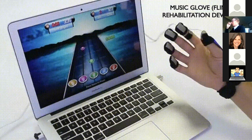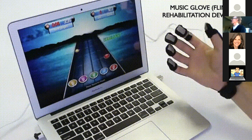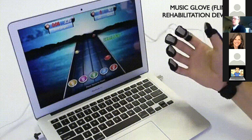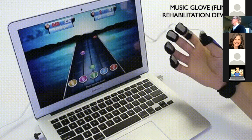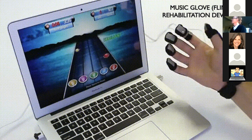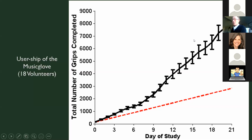Okay, so now switching to humans. So I had a student, Nissan Friedman. We developed this device for a scientific hypothesis, which I'm not going to describe too much, but it turned out people really liked it. So you see the Guitar Hero game, but now we just have sensors, which is conductive fabric. And one of my favorite graphs in my career is this one, where we gave it to 18 people with stroke to take home. The red line is what we asked them to do.